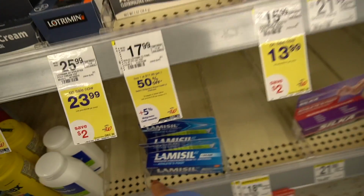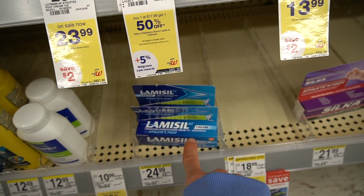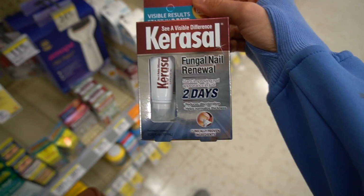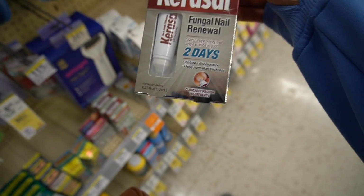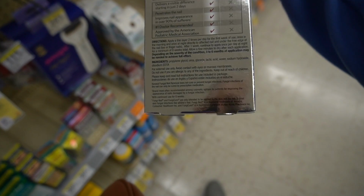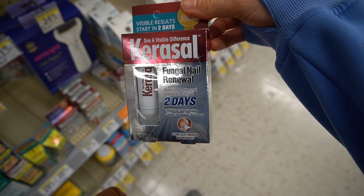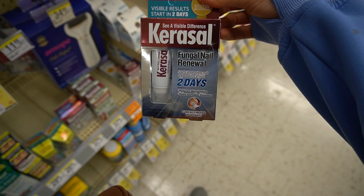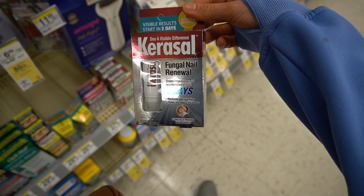It can be really hard though, if you already have it in the nail, to clear it up with just the cream alone. Oftentimes it requires an oral medication. This is really good though if you do have a fungal nail infection, not so much for getting rid of the fungus, but it helps to cut down, it's got urea and lactic acid. It helps to cut down on all the flaky buildup around the nail that the fungus kind of feeds off of. And then it also allows for better penetration of the antifungal medication in and around the nail.